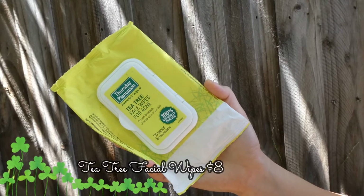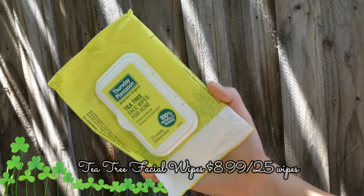Next, another cleansing product is their cleansing wipe. I've actually just talked about it in my recent empties, but now I'm going to dive into a little bit more about the ingredients. This one retails for $8.99 for 25 wipes and is a biodegradable wipe. As a wipe itself, it's better than other ones, but generally speaking, I think makeup wipes can be avoided, particularly this one. The key ingredients are tea tree oil, of course, copaiba oil.